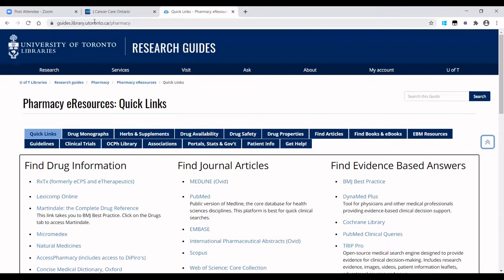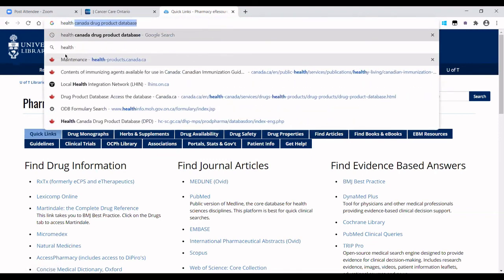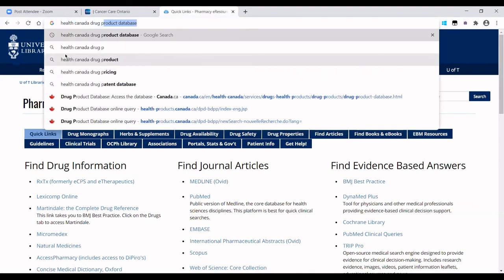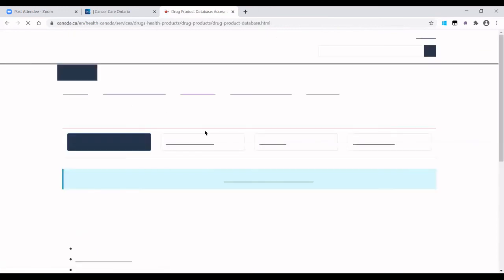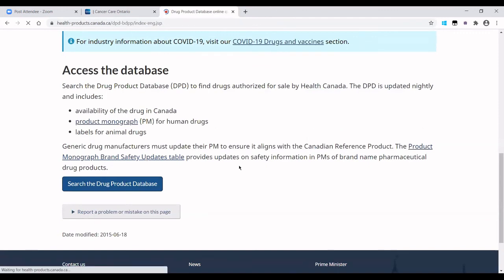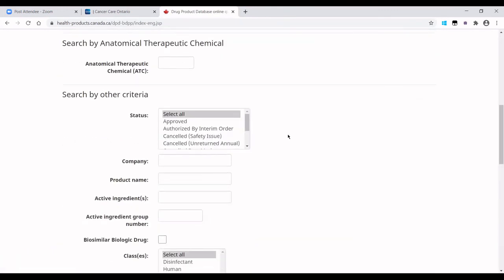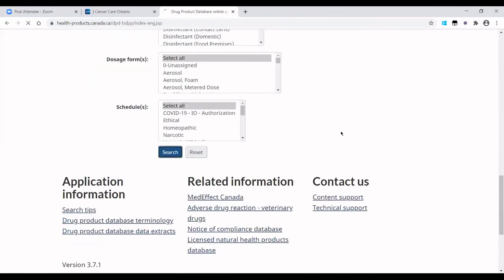The Health Canada Drug Product Database, that contains the drug monographs for all medications that are approved for sale in Canada. So you can just search for Health Canada Drug Product Database in Google and click on the first link that you get. And then just say that you want to access the database. And then search for the product. So if you're on Revlimid, for example, you might search for that. You can search by brand name, or you could put lenalidomide in this other field here. And then you can search.